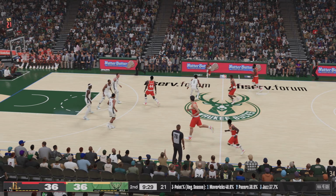Passes it to McGrady. And he's good on the 3-ball. McGrady's got 8 here in the quarter. Well, McGrady is just going off right now. He's enjoying himself and going after buckets with reckless abandon. Here's Beasley. Yao with the block.